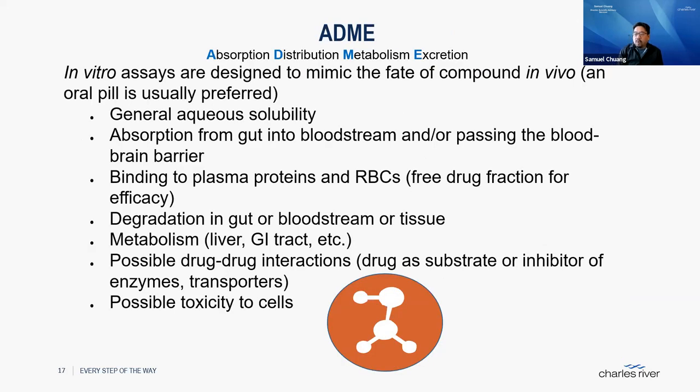ADME is a very important aspect of drug development. ADME stands for absorption, distribution, metabolism, and excretion. Essentially, you're studying the way a drug is absorbed into the body, where it goes in the body, and how it is disposed of by the body. Understanding these elements can also help you in the decision tree.